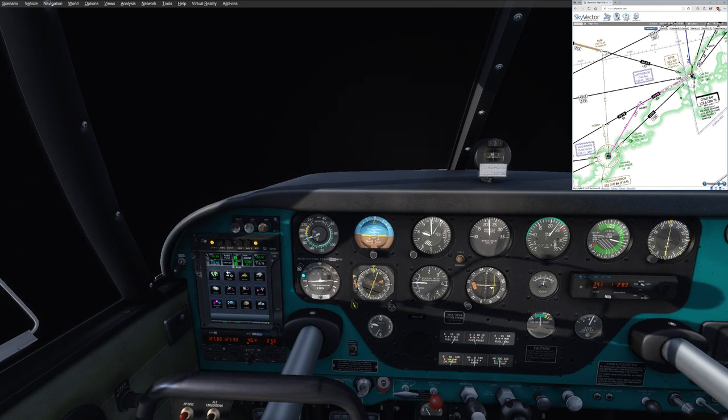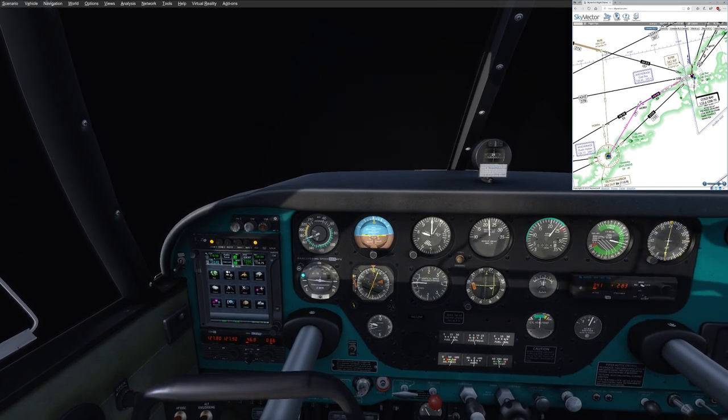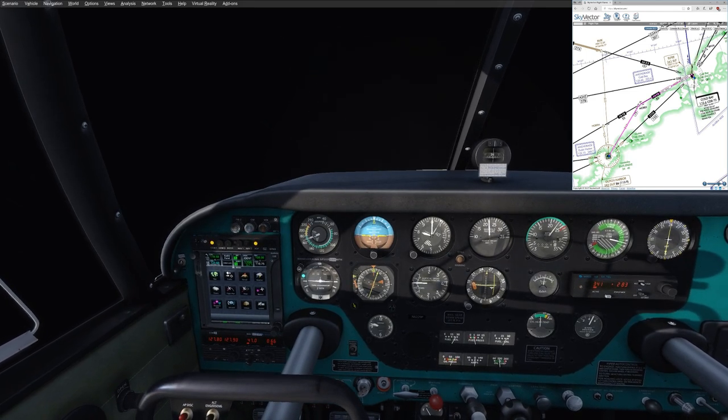You can see the needle's pointing just a bit to the left, which means that the NDB is just a bit to the left, and the course that we want is just a bit to the left. So it's possible we're drifting just a bit to the right of our course. I'm just going to monitor it for now. I'll set up a correction later if it gets to be a little more than that.